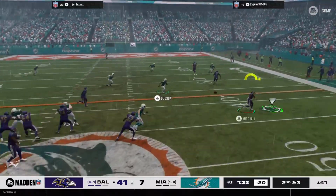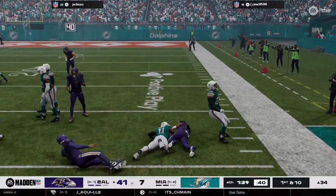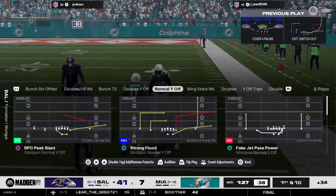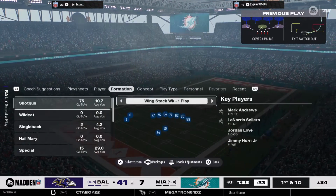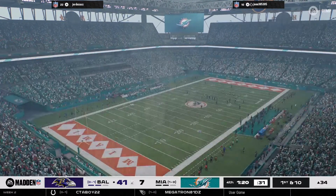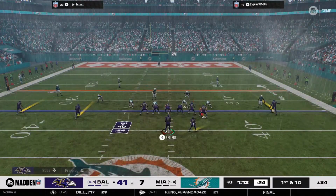Pass it here. Dumps it off to his running back. And he'll pick up enough to move the chains. You know, it sure seems like he knew exactly where he was going with that before the snap. That's a pre-snap decision that led to a post-snap first down. Here's 1st and 10 from the 34.